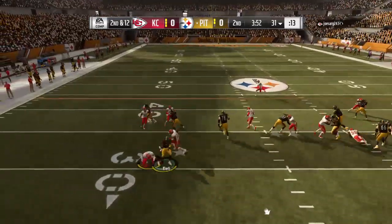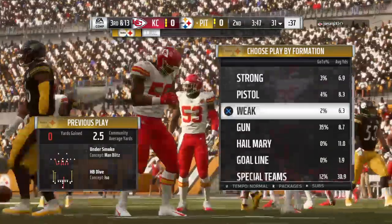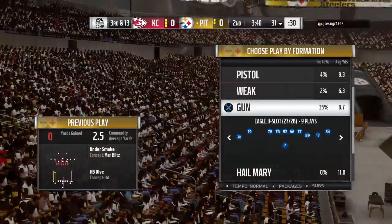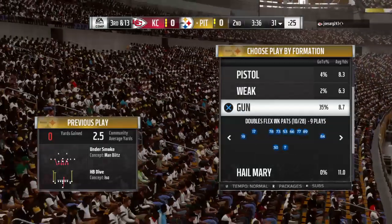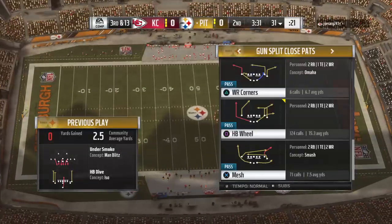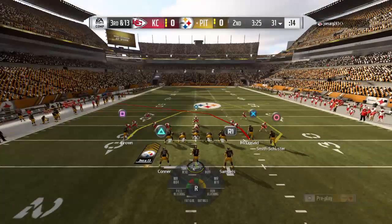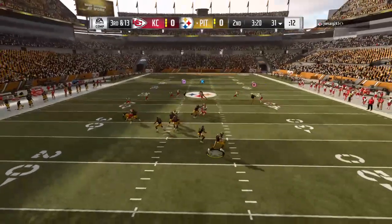A give to Bell. Looking for a crease, can't find one. Stopped at the line of scrimmage. Call it no gain there, and now they're looking at a 3rd and 13. Now Ben on 3rd and long.